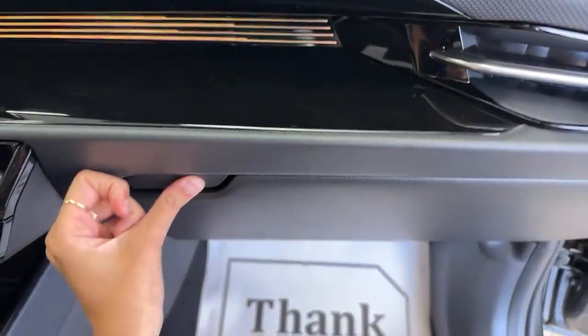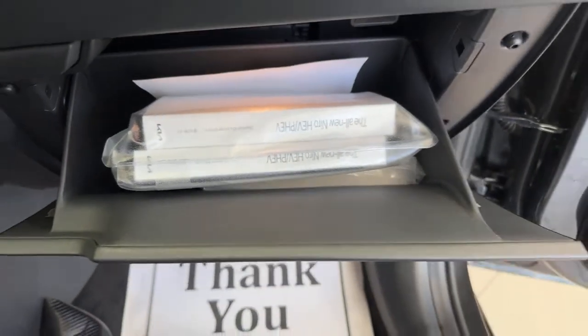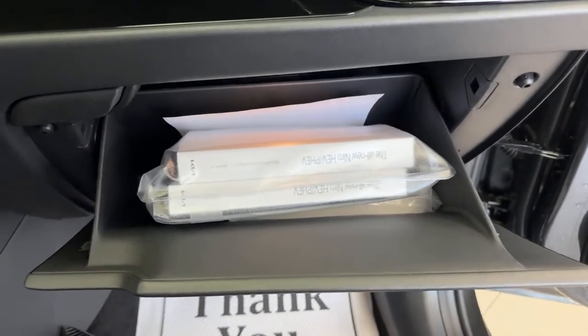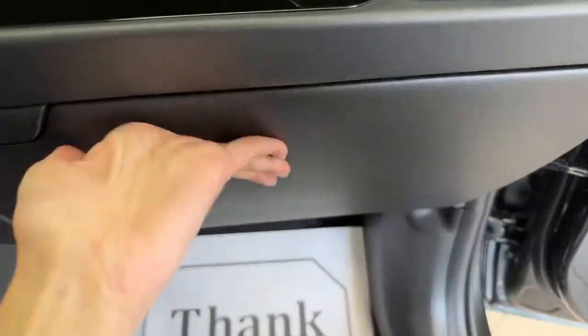I'll show you guys the glove box. Ooh, it is full. So when you purchase a Niro, whether it be PHEV, HEV, or EV at Brantford Kia, you get all these manuals. Only at Brantford Kia. Free literature. Yeah, free literature.